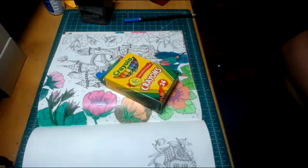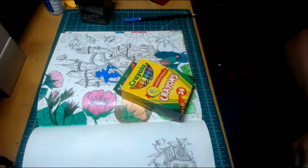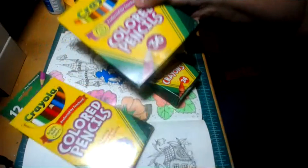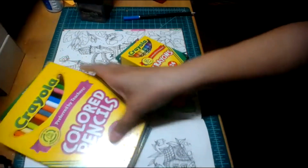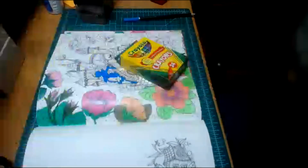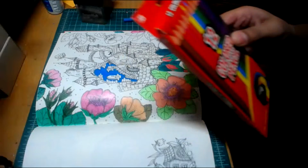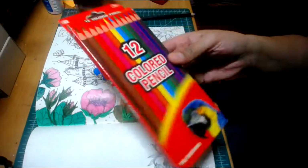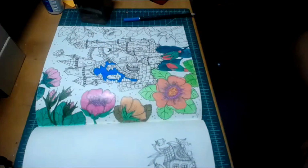Remember, Kim, you remember that challenge? Yes, and I have 2 more sets of Crayola pencils, 12 and 36. It's funny to see all the things that I forgot I had in these boxes. And then we have another set of basic pencils. I don't even know what these are called. 12 colored pencils. Oh my God.